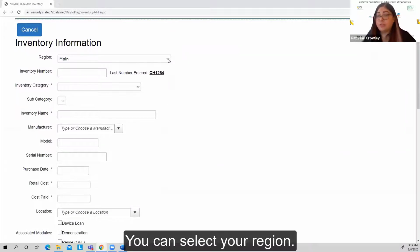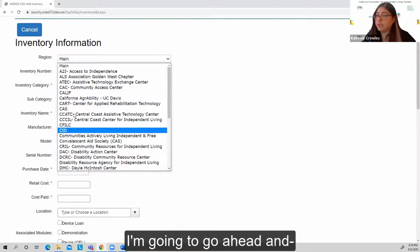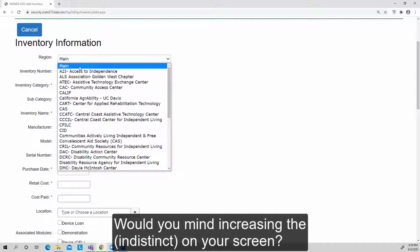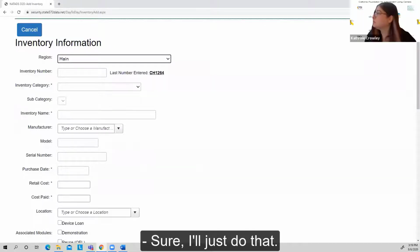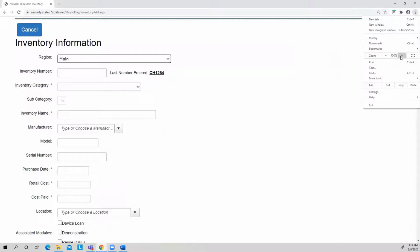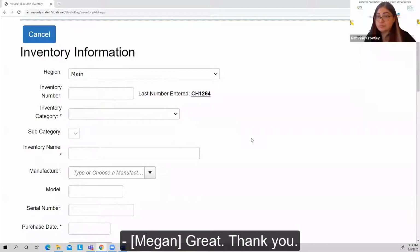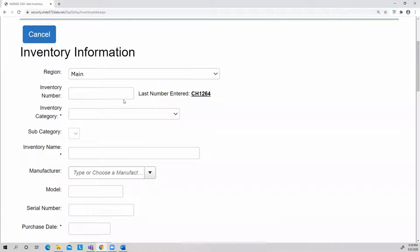So you can select your region. I'm going to go ahead and select. This is Megan. Would you mind increasing the, or zooming in more on your screen? Sure. Thank you. How's that? Great, thank you. All right. So I'm going to select Maine, that's us.